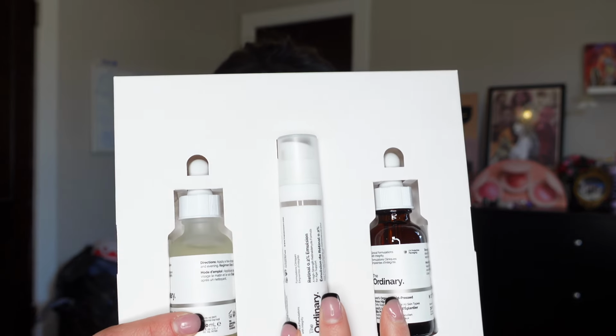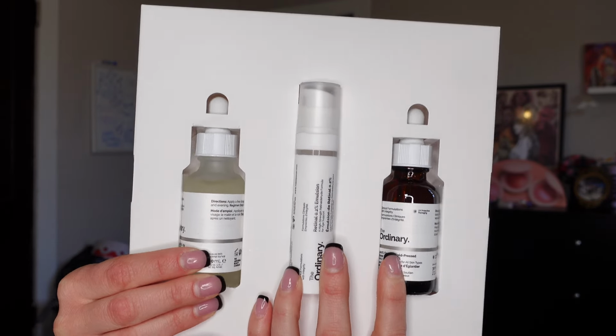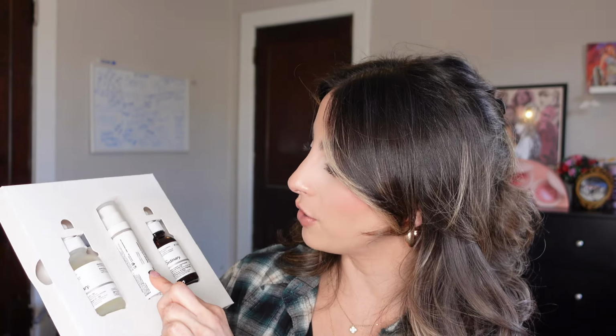Everything in here is full size, so I'm assuming this is like their holiday kit. It's a $37 value and it's only retailing for $25, which I think is really cool. So this is the hyaluronic acid, this is the retinol, and this is the rose hip seed oil.